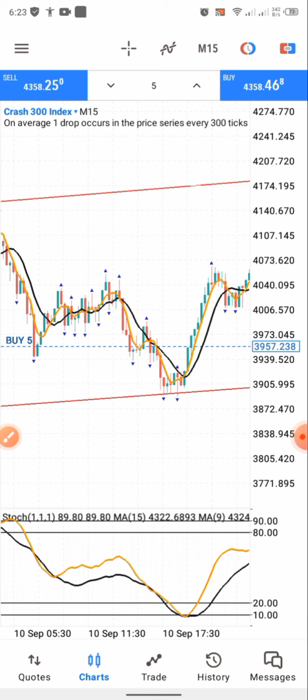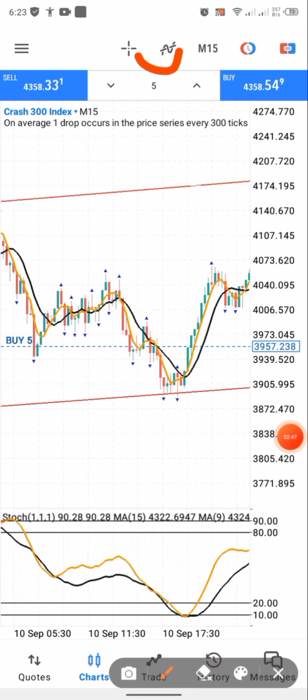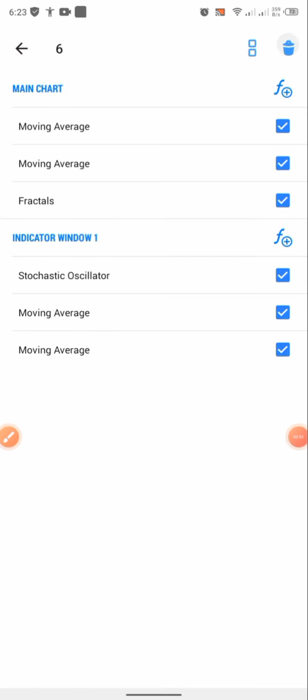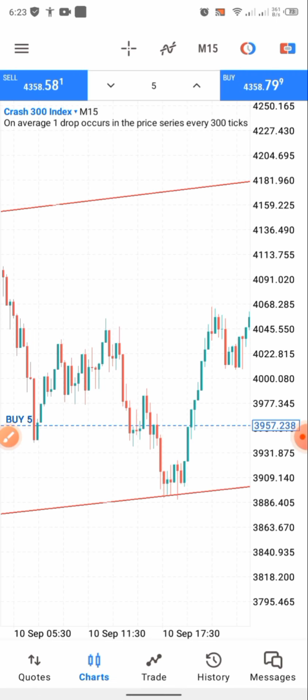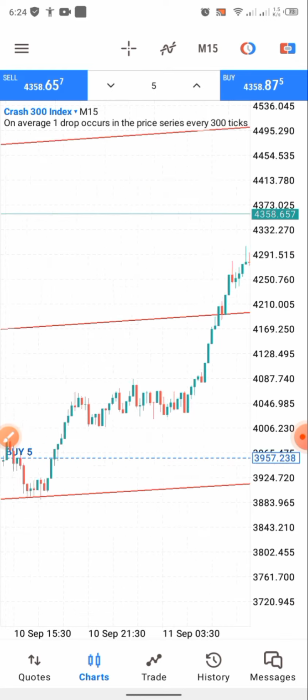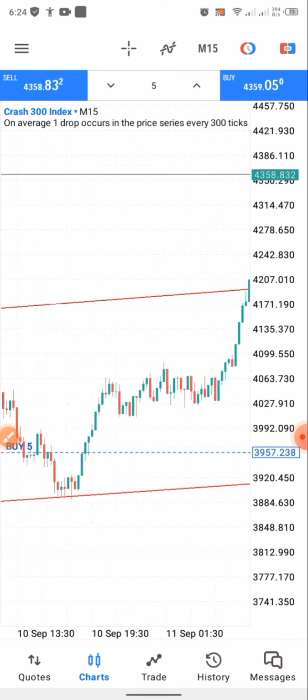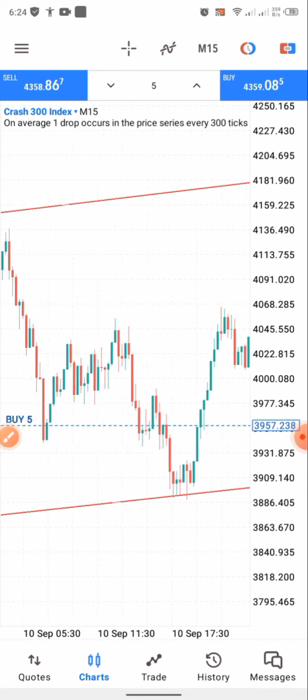Okay, so if you want to add your indicator, this is the icon you are going to go to. Just click on the icon. Let me first delete everything, then we start from scratch. Okay, so you can see now that I have a clear chart. Don't mind the lines.